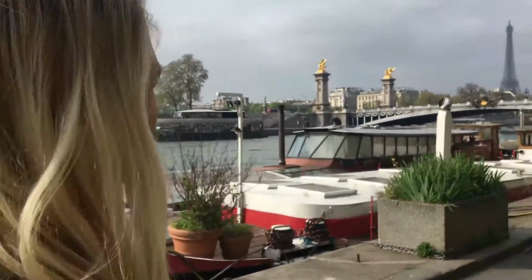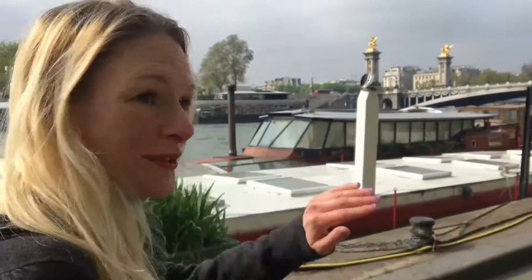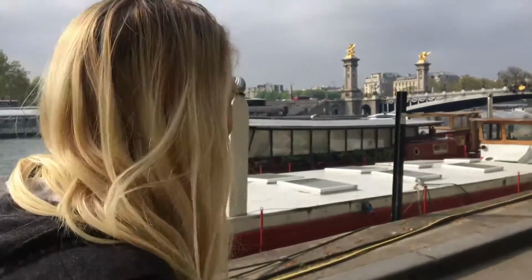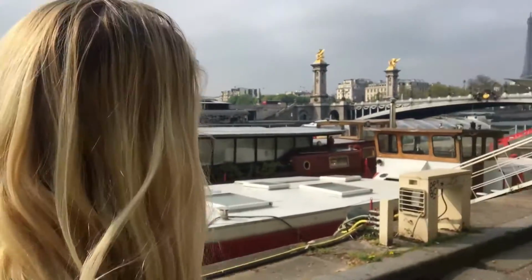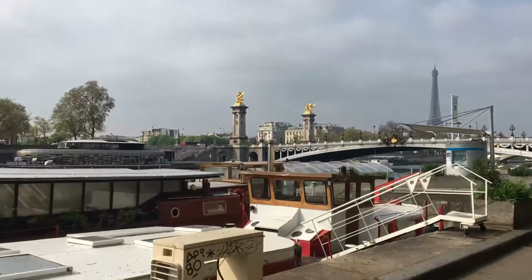So maybe I'll try to do it calmly, kind of muted, maybe not. Or maybe I should go for it. Just go, big Eiffel Tower. Yeah, be done with it. Bold. Yeah.